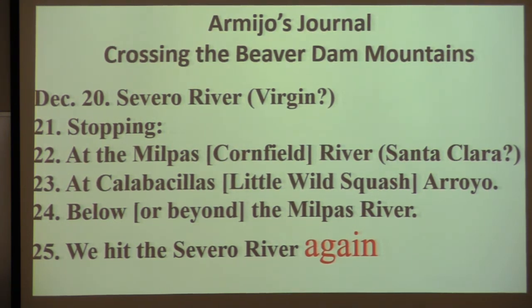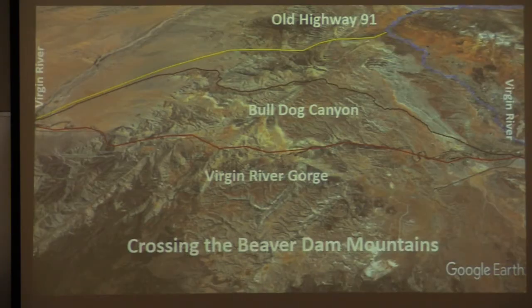The rivers have been interpreted to be the Virgin and the Santa Clara. And these journal entries start December 20th at the Virgin and end December 25th at the Virgin again. This slide shows three alternative passages, and we're going to vote. We're going to have a discussion, and we're going to vote.